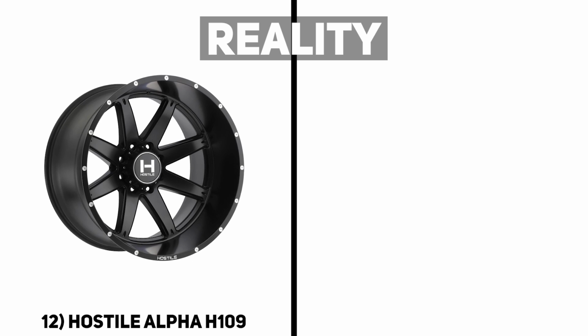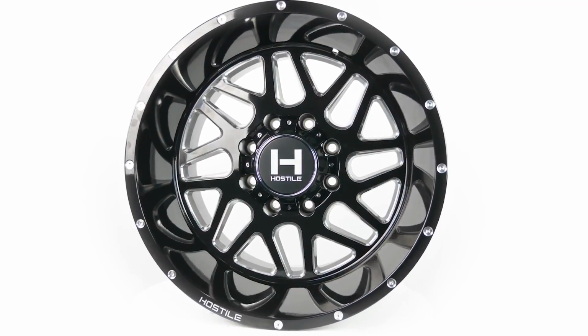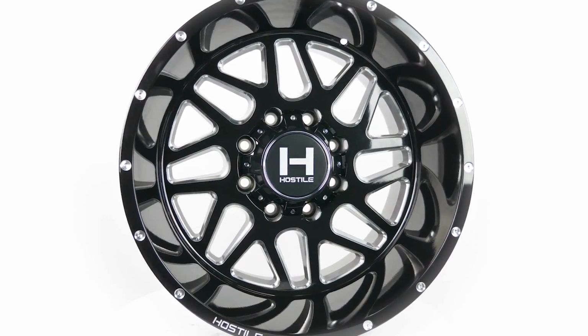It's a sick design. But the Alpha made it at number 12, and then the Sprocket made it at number 5. The Sprocket has by far been steady ever since I got inventory of it three years ago, it's always been in that top 5. So that definitely makes sense.